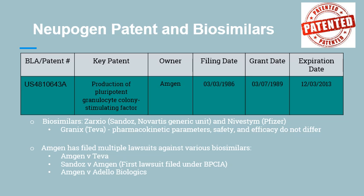In a settlement of patent litigation, Teva agreed in 2011 to refrain from launching its generic version of Neupogen until November 2013, right before Amgen's patent would expire. Teva had already sold its Neupogen version in Europe, but so far had only picked up about 5% of the market share there. The first lawsuit under BPCIA was Sandoz v. Amgen over Sandoz's biosimilar of Neupogen. The Supreme Court ruled for Sandoz, stating that a biosimilar applicant is not required to disclose its biologics license application.